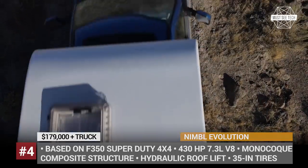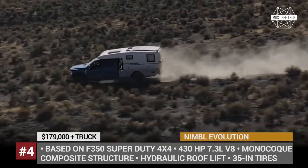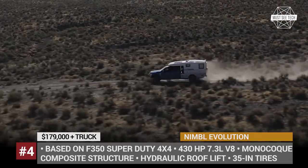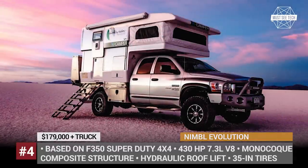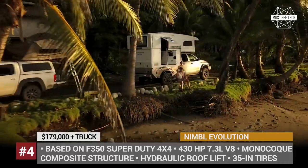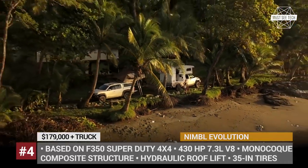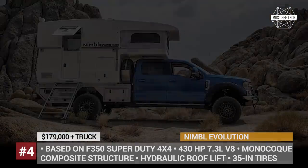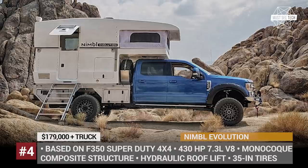automatic transmission. As standard, the Nimble offers upgraded suspension, with the Icon shocks and 35-inch tires. The camper's body has a one-piece construction made of a special fiberglass and carbon fiber blend. In addition to standard amenities found in any motorhome of the same class, the Evolution boasts two sets of solar panels, a hydraulic roof lift, and a UV water sterilization system.